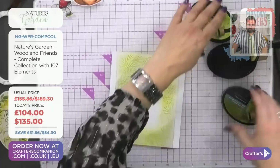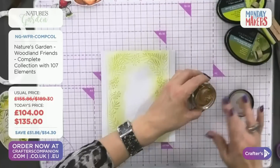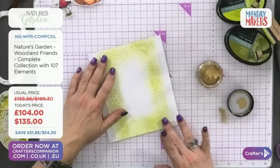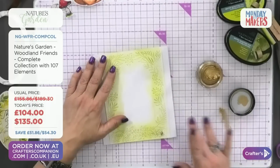And then I'm just going to finish that off, Joe, as well with a little bit of gilding wax. So you can pop a little bit of gilding wax over there as well. So get your gilding wax out and then just literally go over the top to add a little bit extra. It just gives it that little bit extra finish.